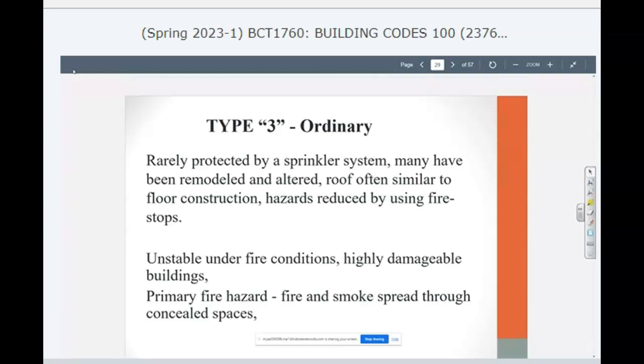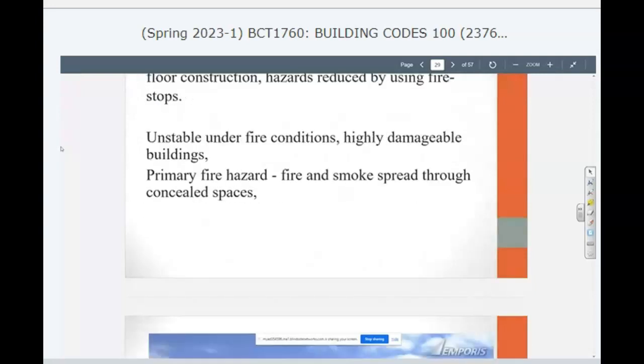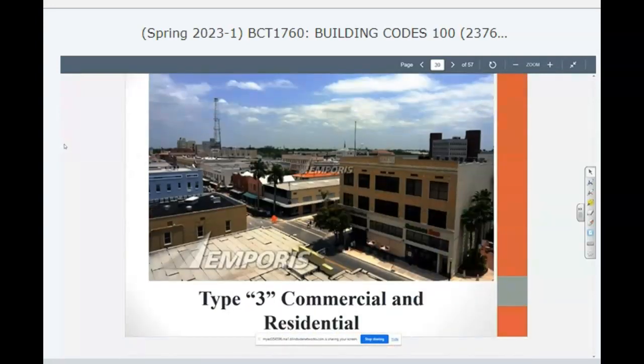Type 3 on here. So we got here by saying that these kinds of situations, stable under fire conditions, are highly damaged buildings, primarily a fire hazard, with smoke and smoke spread through concealed spaces. All right, so let's take a look. Also, there's a great preponderance of commercial and residential.